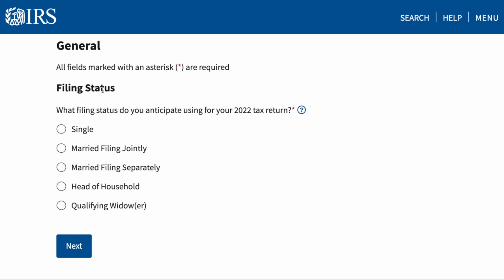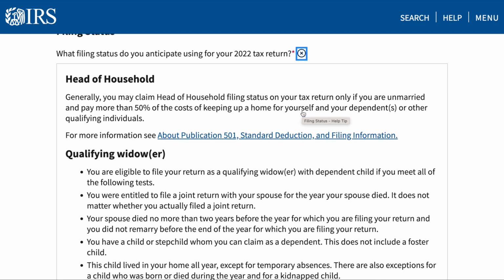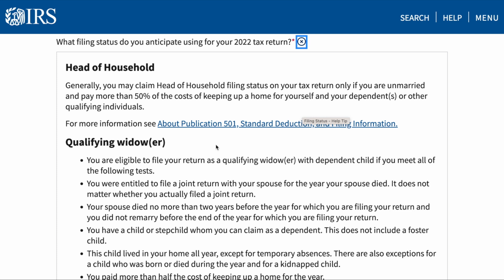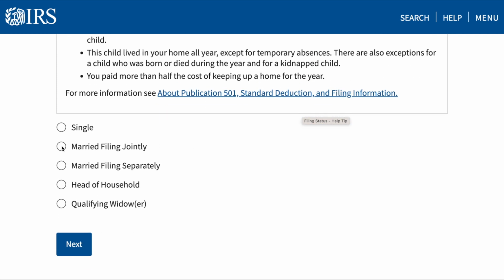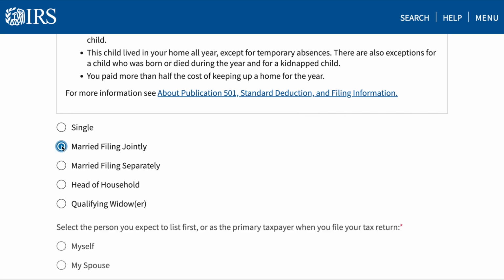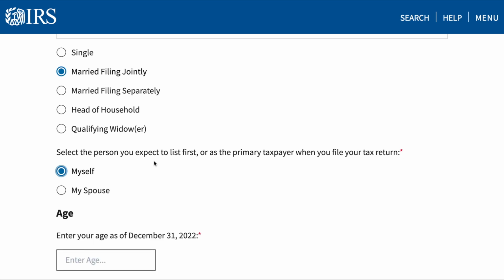You'll have to find out the filing status. What filing status do you anticipate using for your 2022 tax return? If you click on this question mark, you should also be able to see the definition of each of these, whether you are head of household, a qualifying widower, and so on and so forth. For the purpose of this demonstration, I'm going to select married filing jointly, and then you will be asked to select the person you expect to list first, or the primary taxpayer, when you file your tax return. You can click on myself or whoever you like in your household.